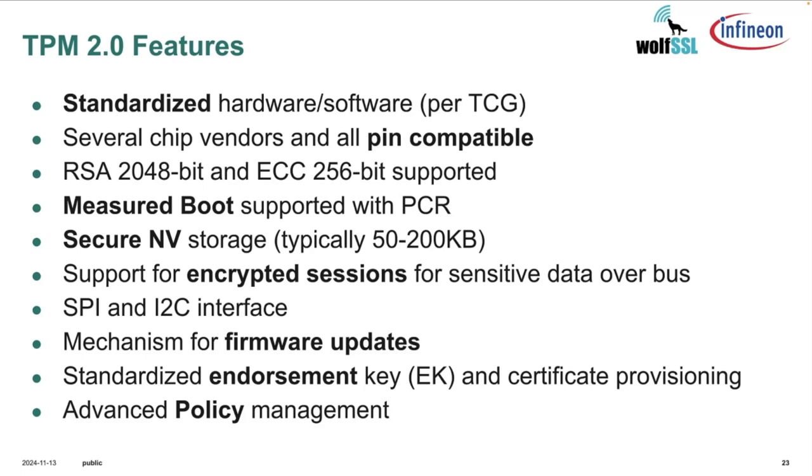You can do things like measured boot, which is providing evidence of the boot process to your application, and that's done through platform configuration registers, which are basically hashes. It provides secure, non-volatile storage. Typically, the chips are in the range of 50 to 200 kilobytes. There's support for encrypting the sensitive data over the bus, and there are mechanisms that are required to do firmware updates.